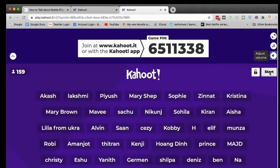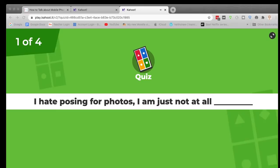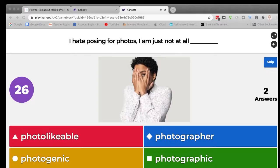Okay, photos, let's do it. Question number one. I hate posing for photos. I'm just not at all blank. What do you think? And if you're not sure, you can write your answer in the comments if you didn't get in the box in the game.